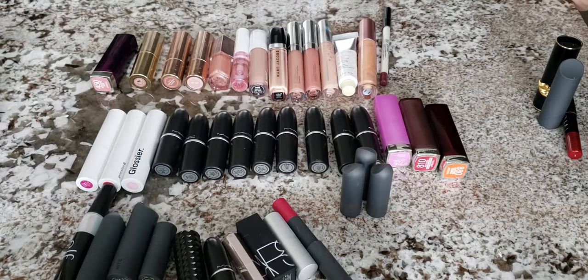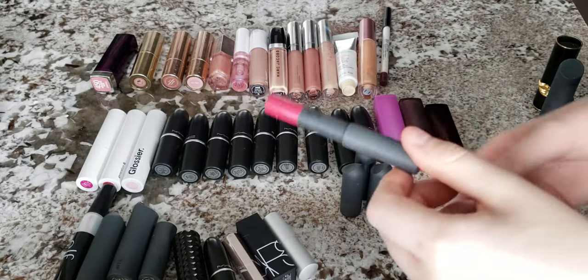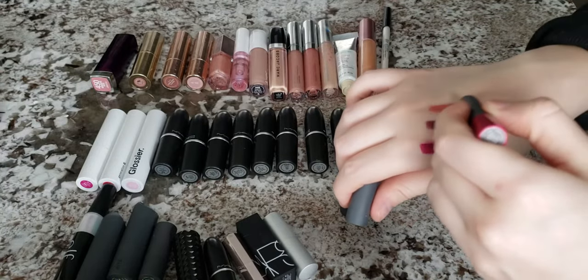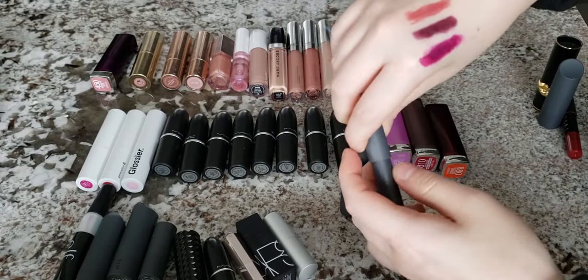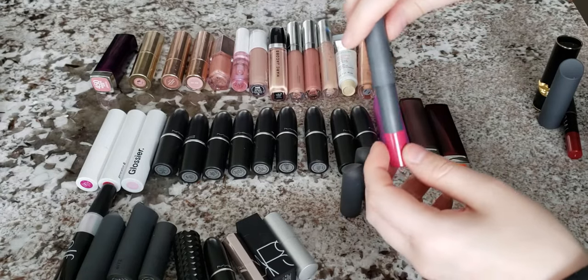Keeping with this Brights train, I'm gonna say goodbye to this NYX color, sorry, this Bite one here. This is a pretty neutral color, but I do not like this color on me. I've been trying to force myself to pan it for years and I haven't because I don't like it. So I'm gonna get rid of it.